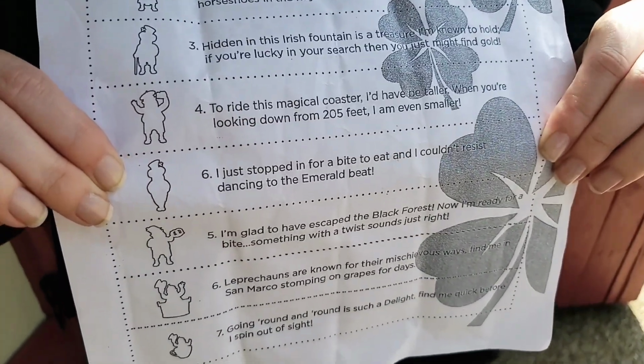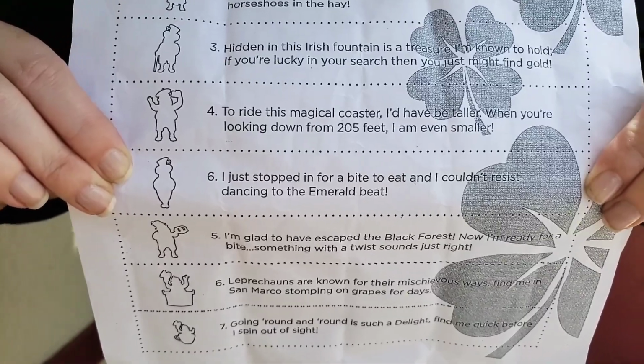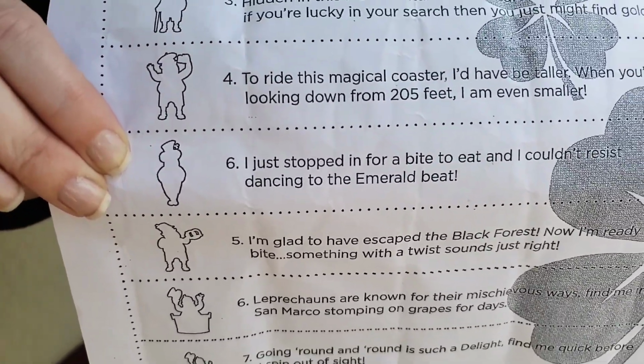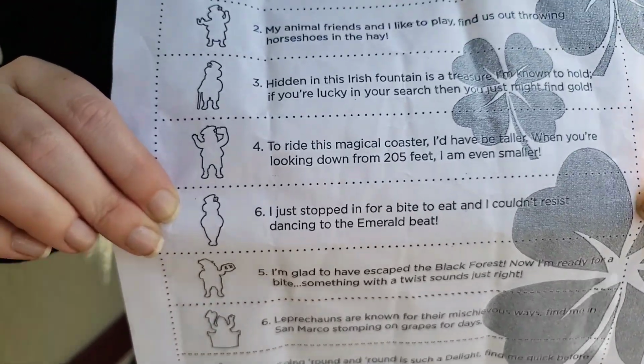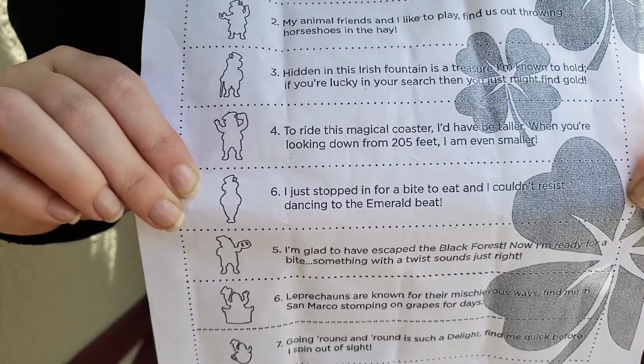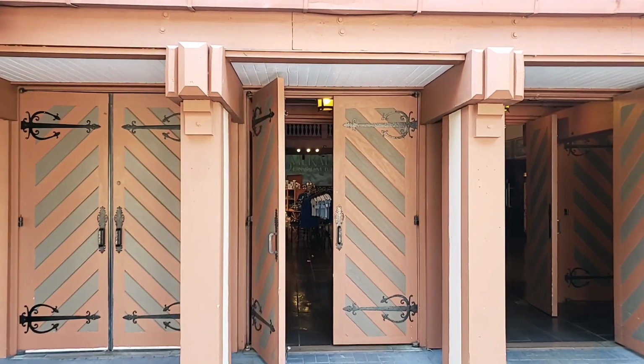So ignore the numbering system on this sheet. It shows 6, but this is clue number 5. I just stopped in for a bite to eat, and I couldn't resist dancing to the Emerald Beat. In the Fest House is the Emerald Ensemble, as well as some food, so it sounds like it's over that way in Oktoberfest. Last year he was inside of the Fest House.